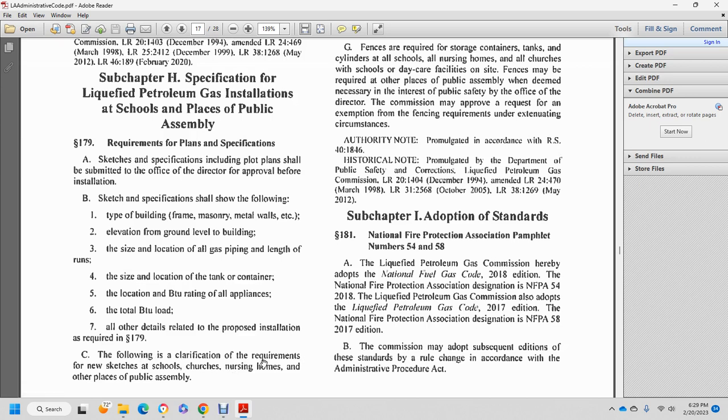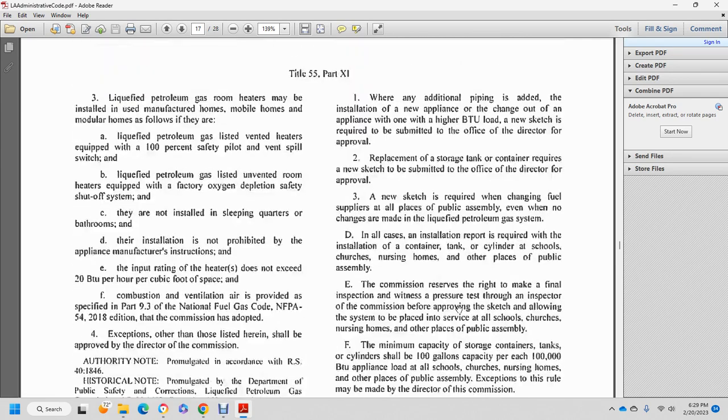The following are clarification requirements for a new sketch at schools, churches, nursing homes, and other places of public assembly. 1. Where any additional piping is added, a new installation, or a change-out with a higher BTU load, a new sketch is required to be submitted to the Office of the Director for approval. 2. Replacement of a storage tank or container requires a new sketch to be submitted to the Office of the Director for approval. 3. A new sketch is required with a change of fuel supplier at all places of public assembly, even when no changes are made to the liquid petroleum gas system. D. In all cases, an installation report is required for the installation of a container, tank, or cylinder at a school, church, nursing home, or other place of public assembly.